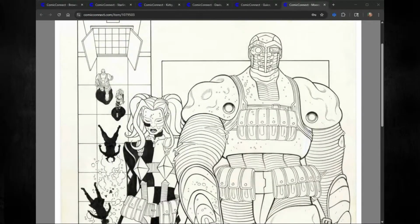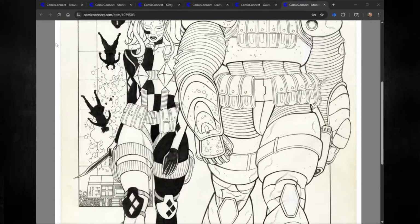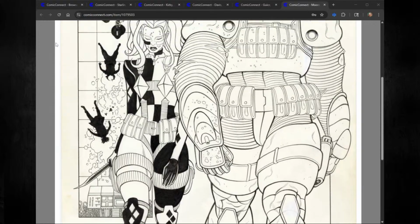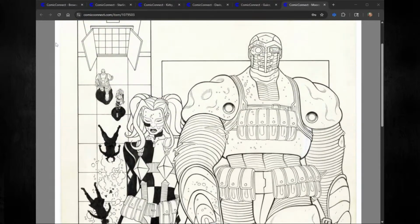And this is the last page from that story. It's got Harley and the largest Deadshot you've ever seen. It's just fantastic, and early but recognizably that kind of bubbly Tradd Moore style. Oh, unmistakably Tradd. I think this is not too far before Silver Surfer Black.